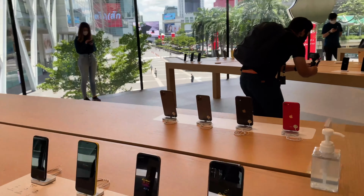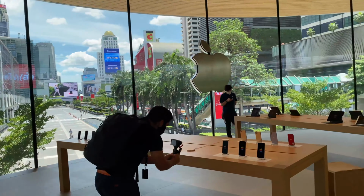Just coming into the store, it's very Apple. Like, it exudes Apple vibes, which is just minimalist, sleek, and just all around beautiful. 360 degrees, it's all just windows, and you can see outside. There are three floors, the top two floors, basically that's where all the products are.